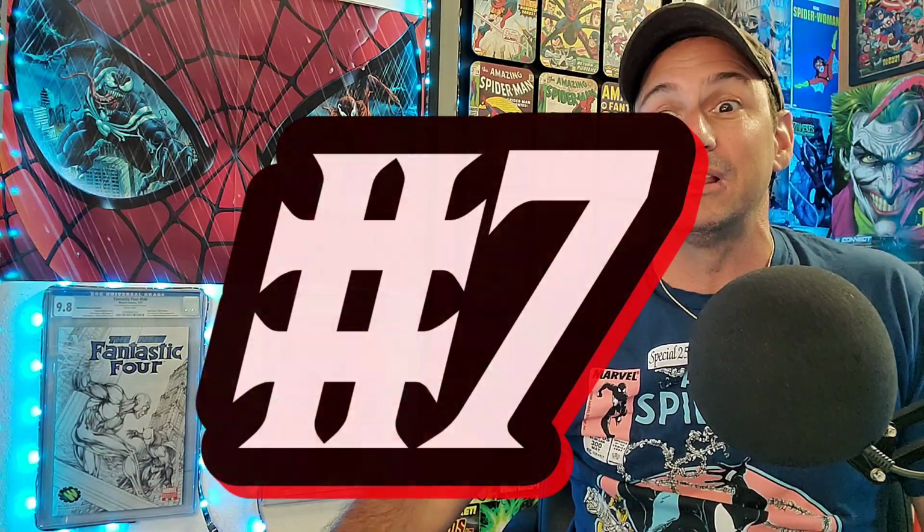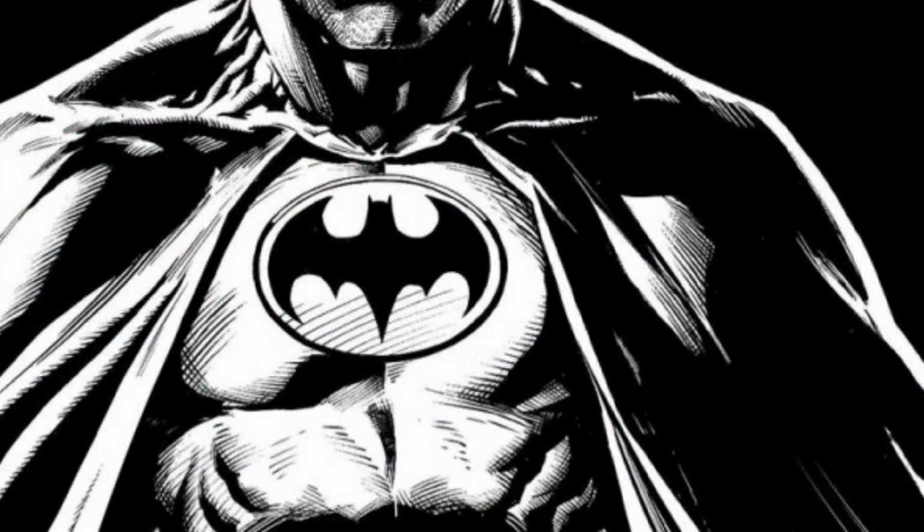All right, next, coming in at number 7, this is related to the Bat family, and this is a Batman Black and White issue 6, the Jason Fabok variant edition. I have always been a huge fan of Jason Fabok's artwork, and this one is a standout. Even though it's black and white, it fits Batman. It fits the tone of him.